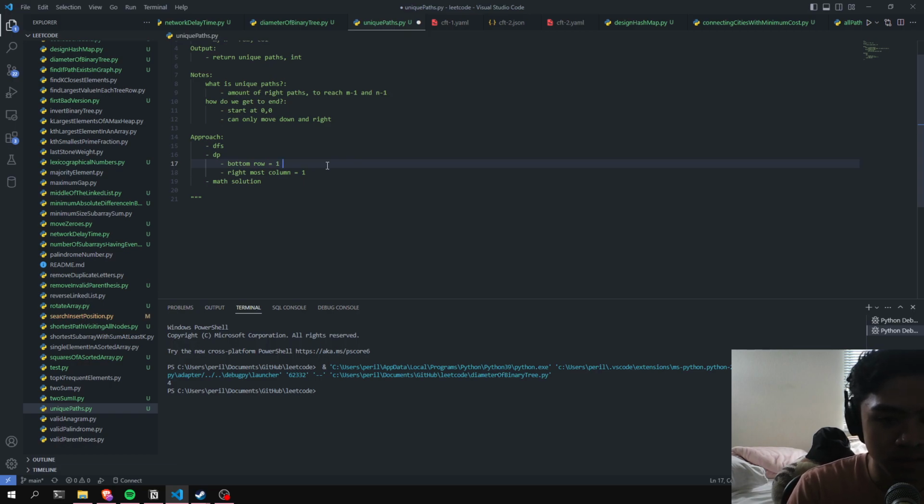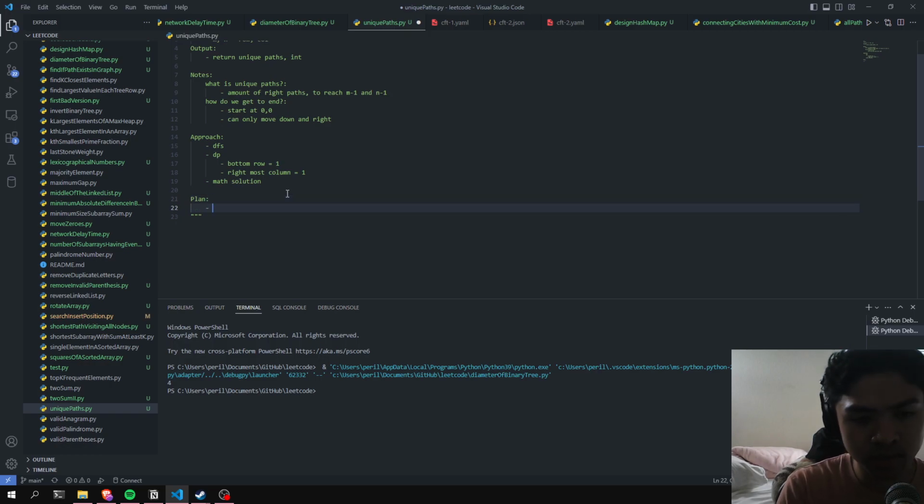They all have one unique path to go to the end. And then what we can do is we can say, okay, so we're obviously going to need to get user input of m and n. And then once we do that, let's do some DP.